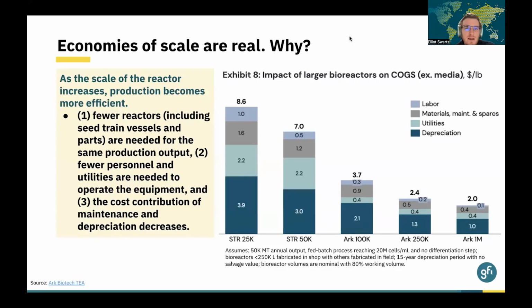So basically every TEA will tell you that economies of scale are real and that they are an important consideration. So why is this the case? Essentially, it comes down to, as the scale of the reactor increases, your production becomes more efficient because you need fewer reactors for the same amount of production output. And that includes different amounts of seed train vessels and fewer interconnecting parts. You also therefore need fewer personnel in the facility, as well as utilities that are needed to operate the equipment. And finally, your cost contribution of maintenance and depreciation for that equipment decreases as well.